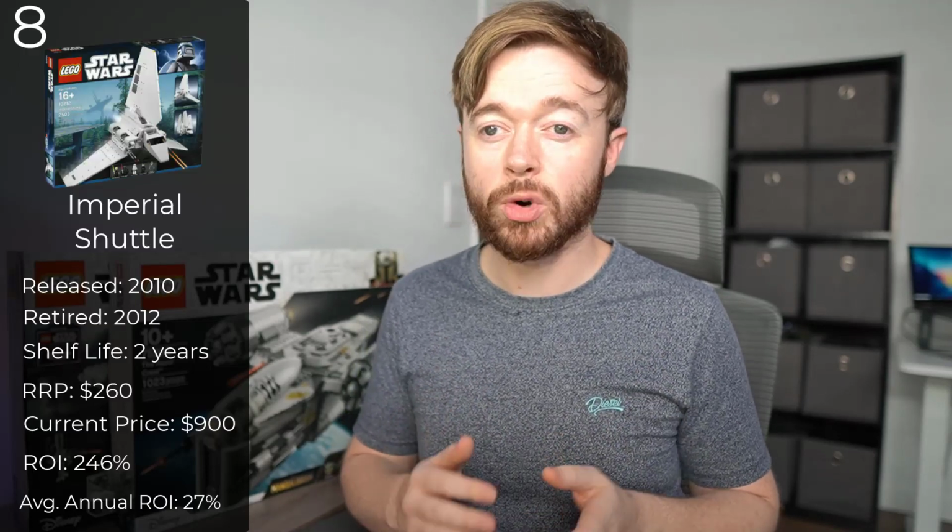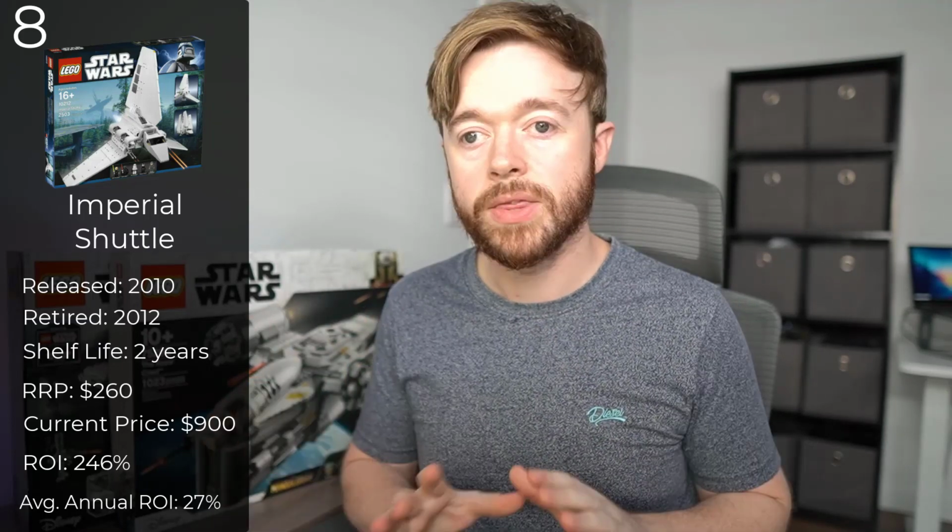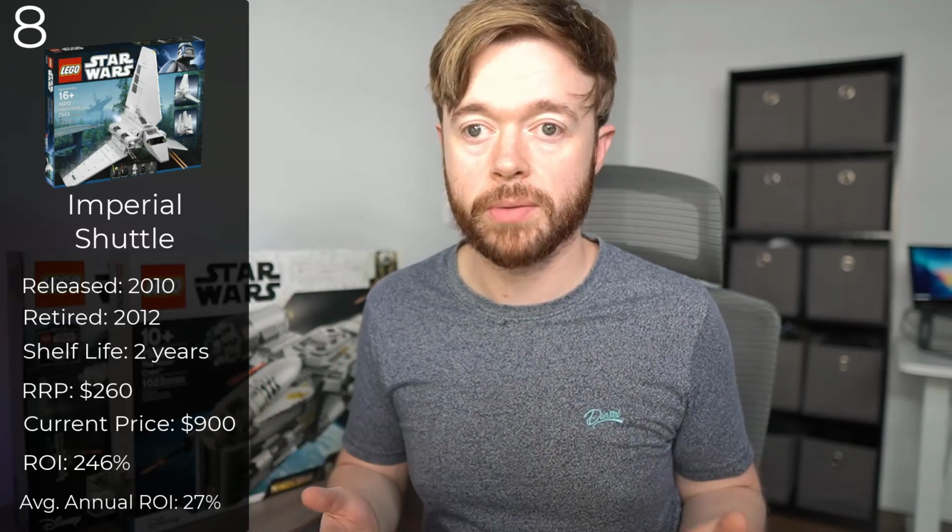Next, at number 8, we have the Imperial Shuttle, set number 10212. This set had 2,503 pieces and 5 minifigures. It was released in 2010 and retired in 2012 for a shelf life of 2 years. The retail price on this one was $260, but right now on eBay it's going for $900. That is an overall return on investment of 246% and an average annual return of 27% because it has been 9 years since retirement.